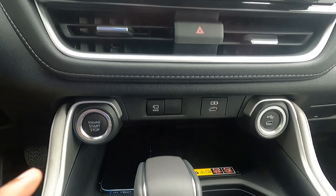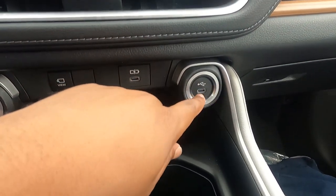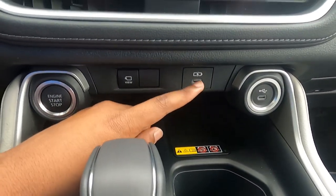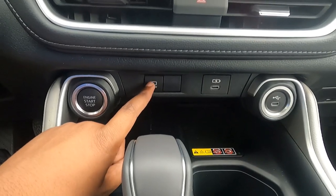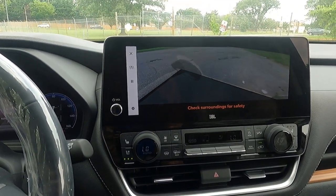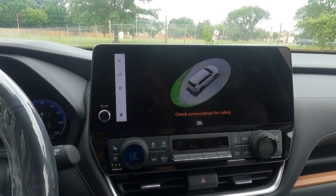But coming further down, you have a push button start right there to turn the engine on. A USB-C port. This is for connectivity to the infotainment. And you do also have another USB-C port just for charging and a 360 camera button right there. So I'll show you guys that. When you do put it on, it'll give you a sweep around the entire vehicle. You can also put it into a outside view right there.